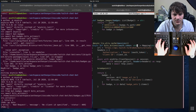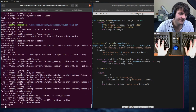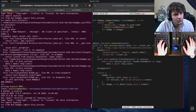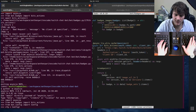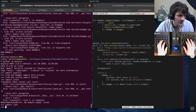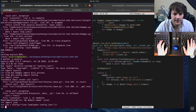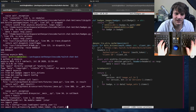Need OAuth token str, client ID str. And I don't know what this is going to return yet, so we'll just get rid of the return value there. From bot.config import config, with open. I guess we can just do cfg equals config. I need to import JSON. cfg equals json.load open config.json, and then await bits actions cfg.oauth token and cfg.client ID. Oh, we got a typo here.